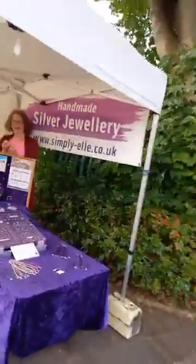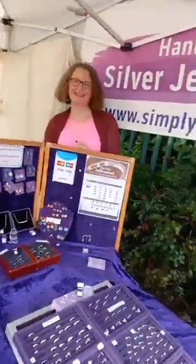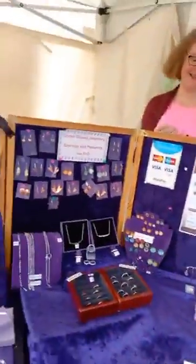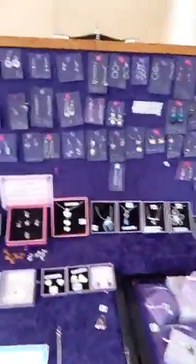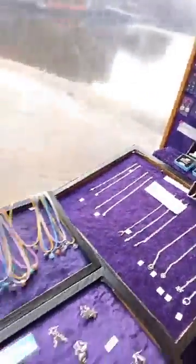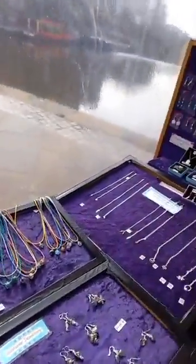Next up, handmade silver jewellery from Simply Elle. All these lovely pieces here, lots of beautiful work. Buy yourself a treat, sort out your birthday presents, or dare I say it, we might start having to buy the presents for that thing that's coming up in a little while. We're not mentioning it yet, still too early.